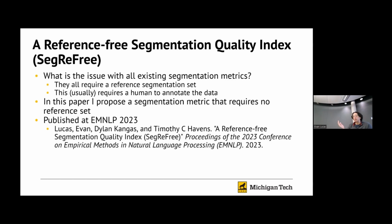However, what I came up with in this paper is a segmentation metric that works without a reference set. And we published this last December at Empirical Methods in Natural Language Processing. And we called it a reference-free segmentation quality index, or SegRefree.